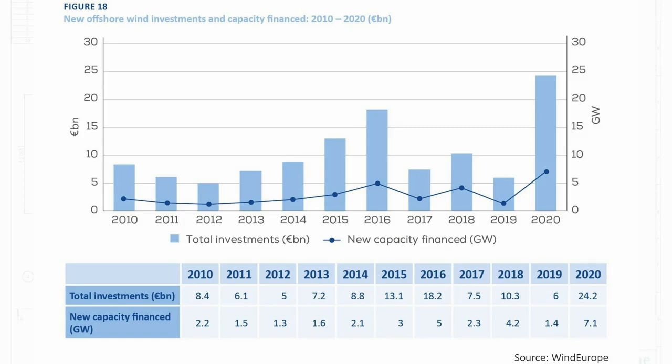This table, the source is Wind Europe, is just briefly showing the investment over the years. So for the past 10 years, how the investment in billions of euros grew almost exponentially. There were some drops, if you notice, in 2017 and 2019, but 2020, with a whopping amount put in the development of offshore wind farm projects. So it's quite exciting to see this curve and to look in the future and the next 10 years and try to anticipate how the market will look like in 2030, for example.